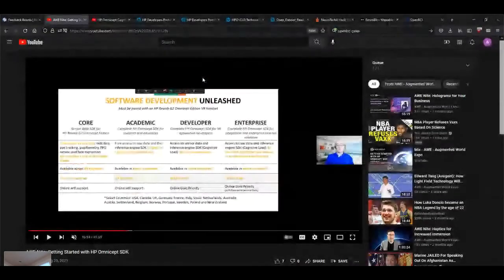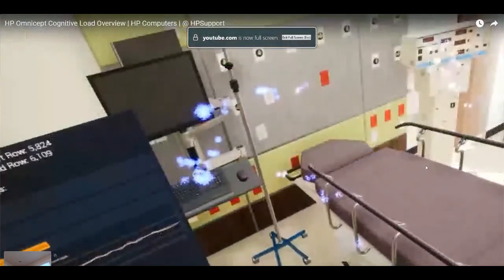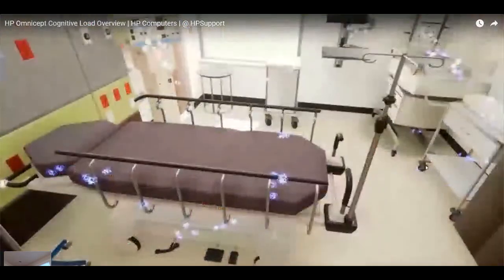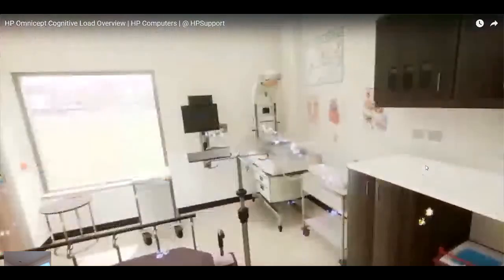And right here, you can see that train. Make sure it's muted. The training video, even for medical settings, for doctors, nurses, is pretty wild.